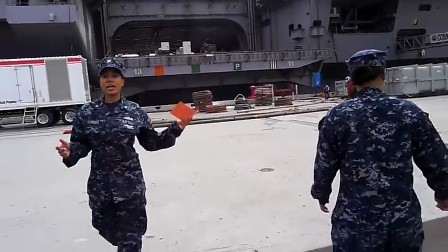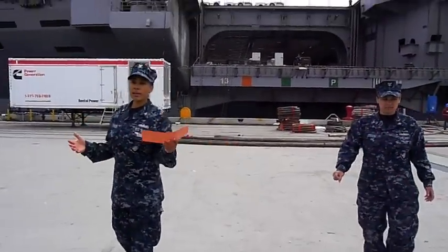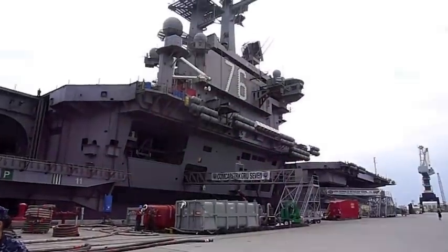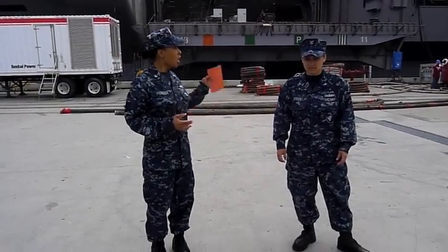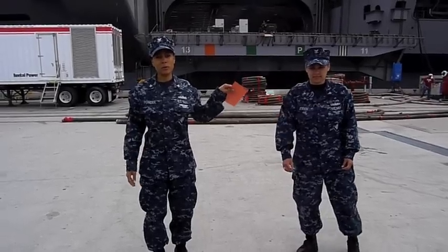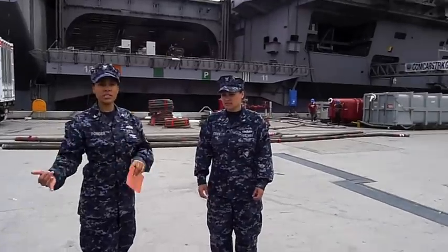And we'll start this. Okay, so as you guys know, we're named after our 40th president, Ronald Reagan, and this ship is about 1,092 feet long. It's as tall as the Empire State Building, and it holds anywhere on deployment about 3,000 to 5,000 people. And when we deploy, we deploy with sailors and with Marines as well.